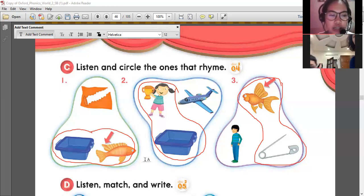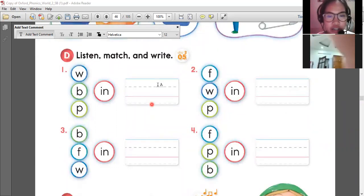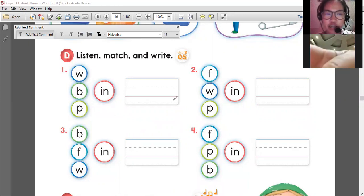Now let's go to listen, match, and write. This one, I'll just match the words, and you just have to listen. Listen and spell. Just spell the words. I want you to spell the word bin. Bin. How do you spell bin? B, I, N. Very good. So this is B-I-N.